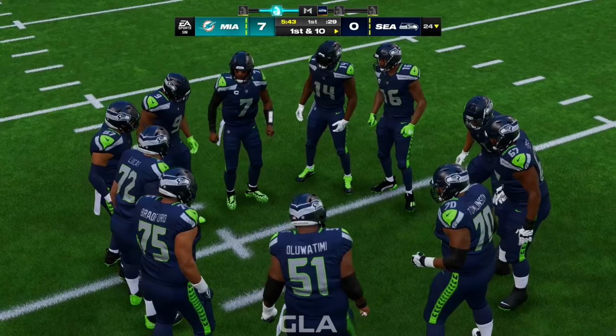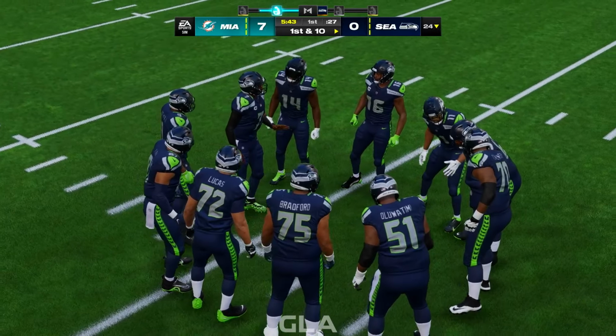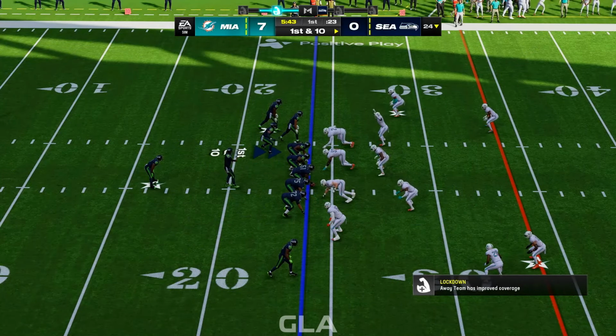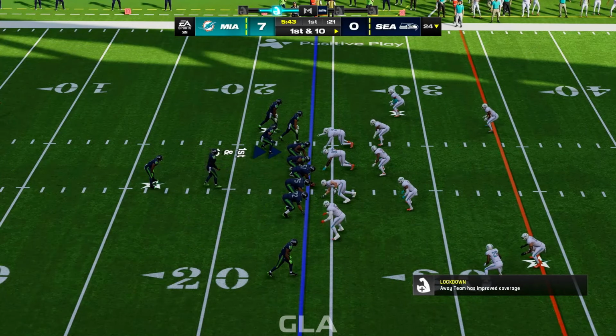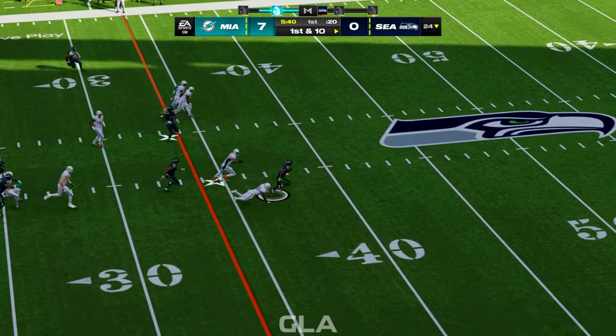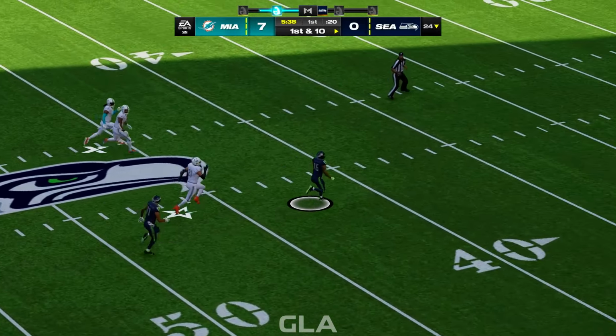Seattle's offense coming back onto the field, ready for their second drive. Over on the sideline, hoping to hit that reset button between possessions. Last time out, they had to punt it away, this time hoping to finish this thing off in the end zone. Now Geno on first down. And the catch is made here by Tyler Lockett.